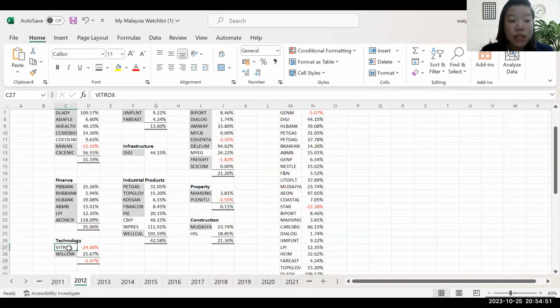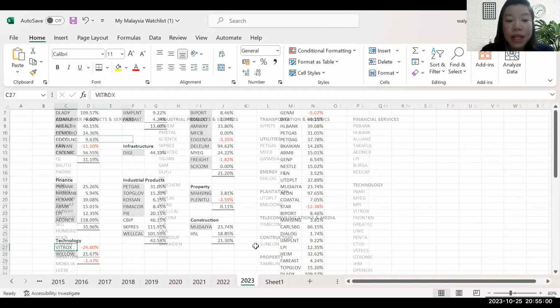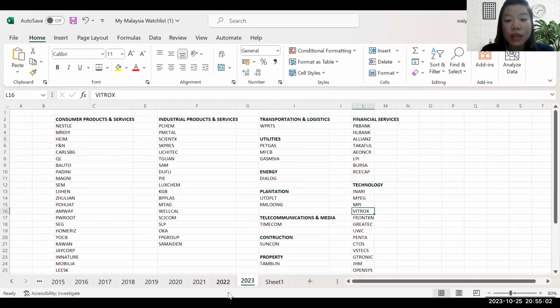Maybe we use tech stocks, which happened in year 2012. Tech stock Witrox has been included in our watch list since 2012, and this company remains in our watch list until today. This is Witrox in 2023, another technology sector stock. We only remove a stock from the watch list when it no longer meets our criteria.